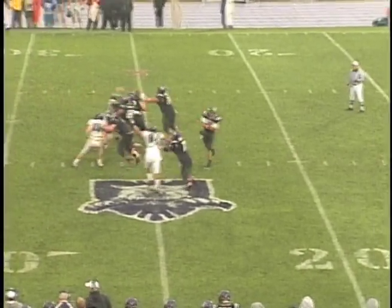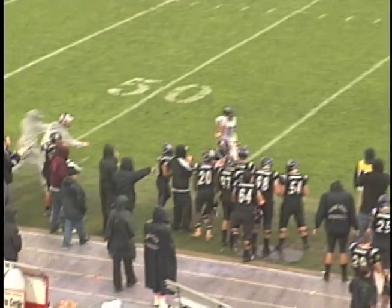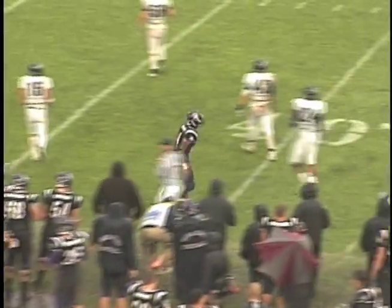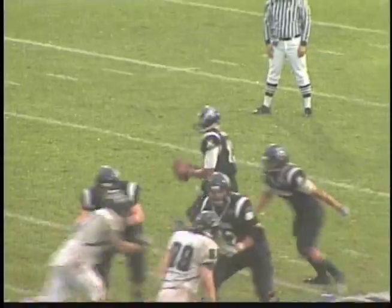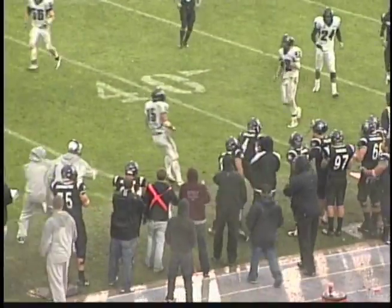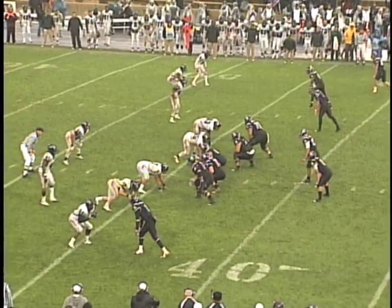Back to throw on first down. Throws to the near side. Caught and out of bounds goes Joe Collins at the 43-yard line. Lining up. Still with four down line, or is it a three-man rush? I-4 with 52 seconds to go.